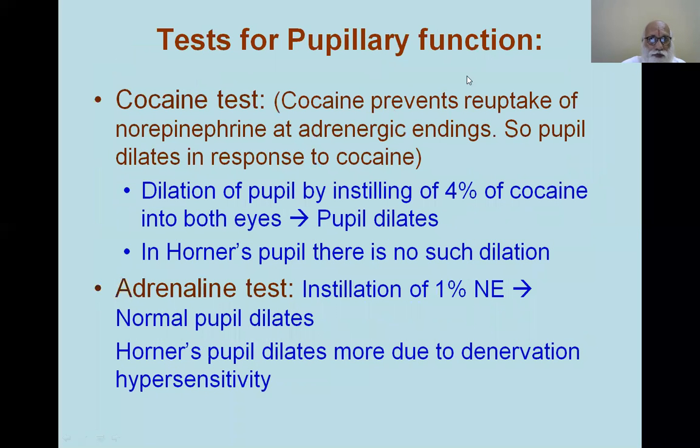Tests for pupillary function, particularly pupillary dilatation. You use the cocaine test and the adrenaline test. In the pupil, the adrenergic endings cause dilatation. If you give cocaine, by instilling 4% cocaine into both eyes, the pupil dilates. Why? Cocaine prevents the reuptake of norepinephrine at the adrenergic endings. So if the adrenergic nerve endings are intact, and noradrenaline is intact, then its level increases at the nerve endings, causing pupillary dilatation.